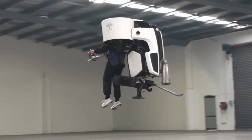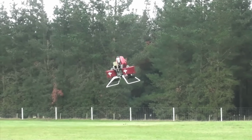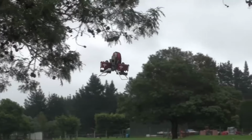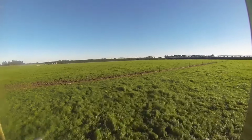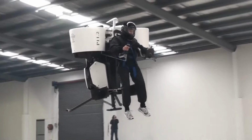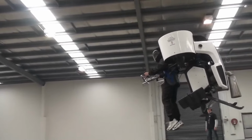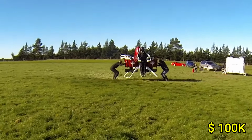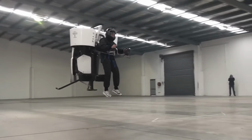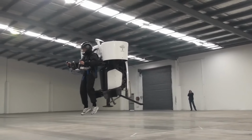The Martin Jetpack can reach a maximum speed of 46 miles per hour and offers a flight time of approximately 30 minutes, achieving a service ceiling of 910 meters. Safety is prioritized with a ballistic parachute system for emergency recovery, ensuring it is one of the safest jetpacks available. Originally priced around $100,000, the jetpack was targeted for a diverse range of applications, from recreation to emergency response roles.